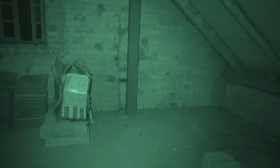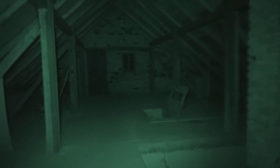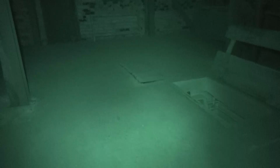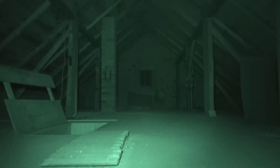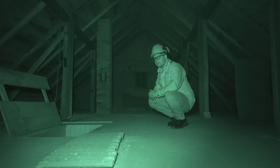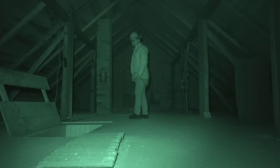Yeah, it's very dark up here. But you can see the whole attic. And you can hear the stream. It's really quiet. You can only hear the stream. Let's just listen for a while.